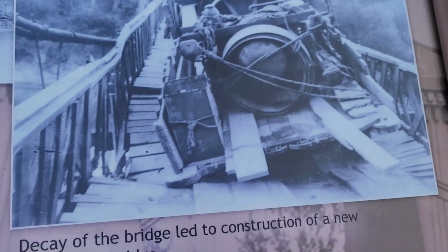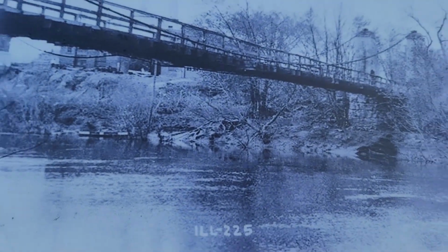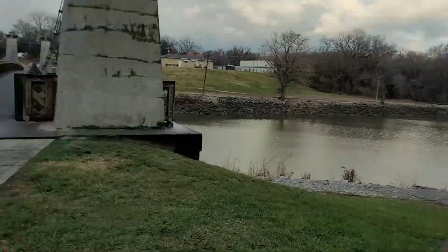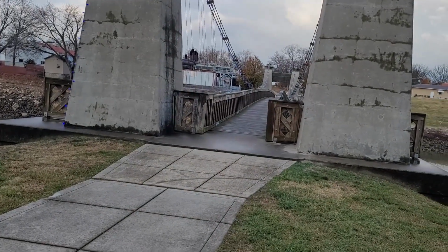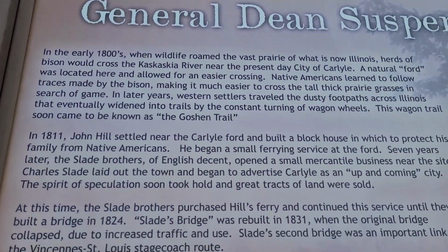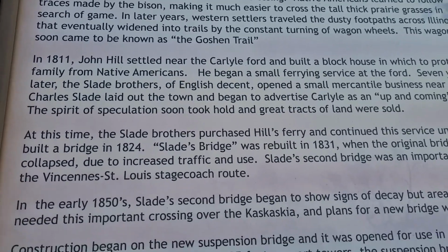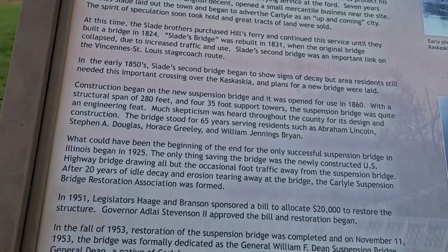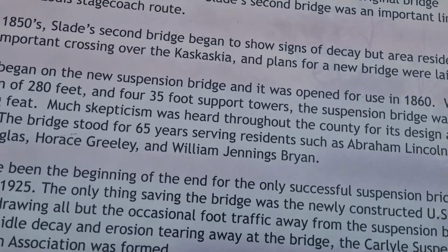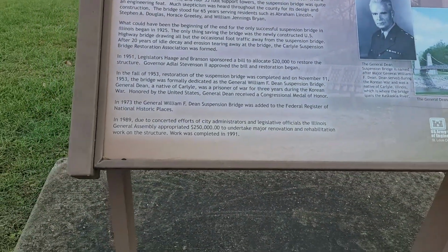Yeah, this car crashed on it. Early photograph of it. Two long pipes. They probably took a picture from this side. And a big history talking about it. Pretty significant bridge, I guess.